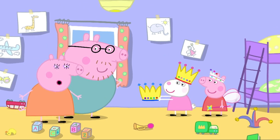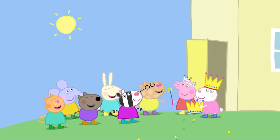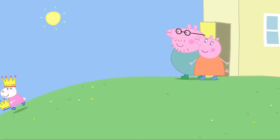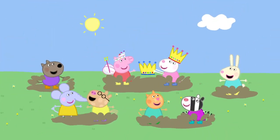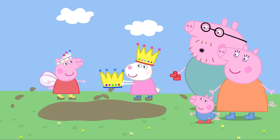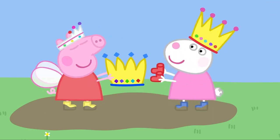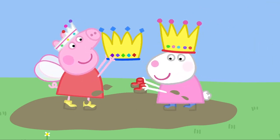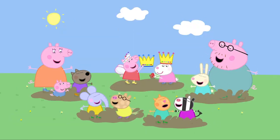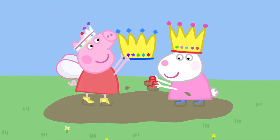Peppa, Susie, your friends are here. Peppa's friends are here. They're all wearing their boots. Let's jump in muddy puddles. Yes. Are you sure Leo should jump in puddles without his boots? Oh, I forgot. Leo's wearing his boots as well. Look at Leo. He's jumping up and down too. Everyone loves jumping up and down in muddy puddles. Even pretend friends.